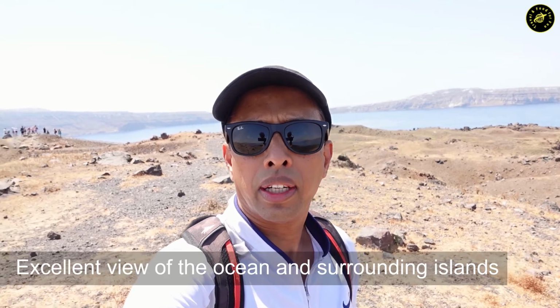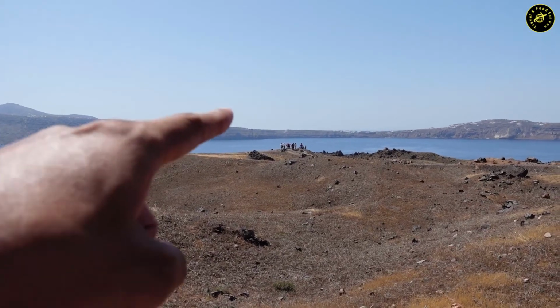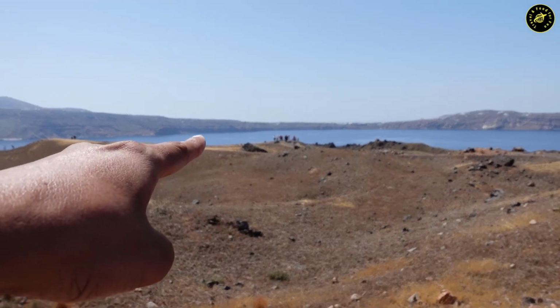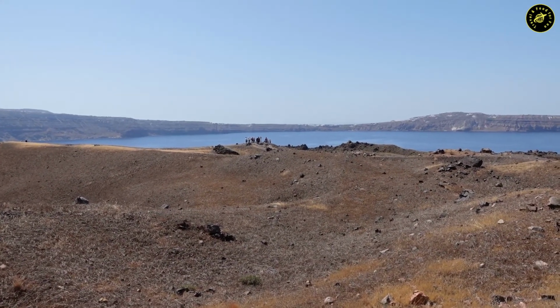So I just wanted to come a little bit towards the edge of the cliff, and then I just wanted to show you the view. And look at that. Look at the view here. This is an outstanding view. So I'm just gonna go to that viewpoint where all those people are, and then I think I'm gonna turn back.